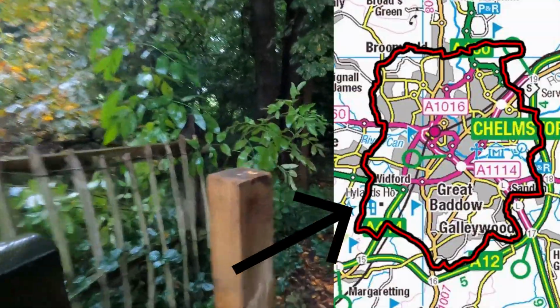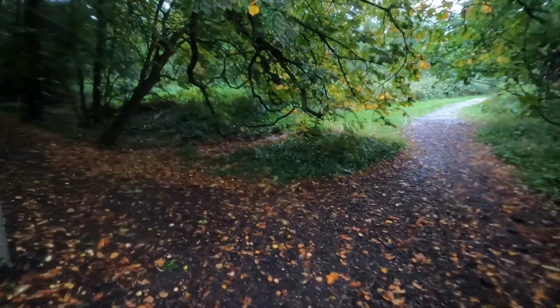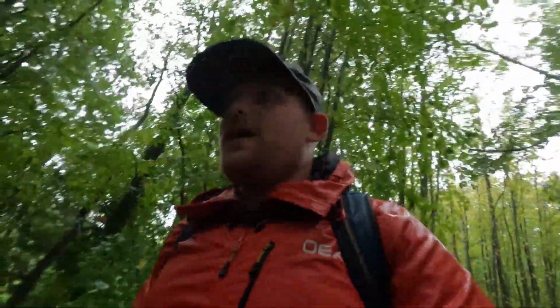Yes, found the entrance into Highlands through the woods. Now I've got to go this way. There's not many waterfalls in Essex. Don't know if that counts as a waterfall. Goes to show how much water and rain there has been today. The rain is getting heavier and my feet hurt so much.